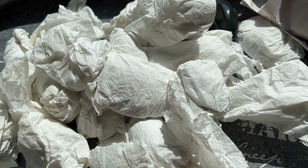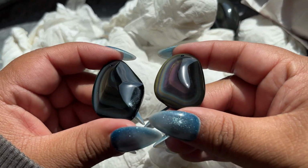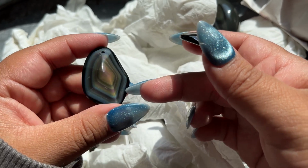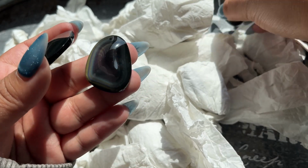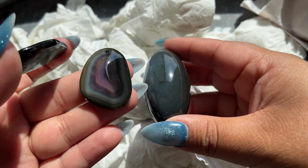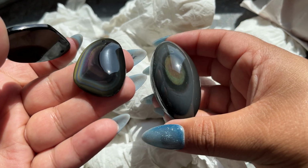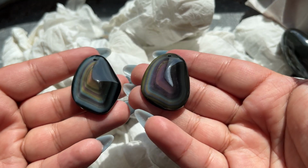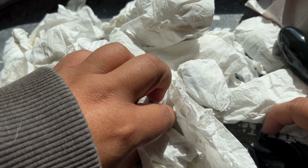Next, I also did get some pendants. I normally don't get pendants, but he was like, these are really high grade, which they are. These are very high grade rainbow obsidian. These are higher grade than the Shivas, just to show you the difference. You can see how this one, the color is just so much more poppy and almost like glowy. These are beautiful. So these are pendants. I just got a handful of these. That'll be completely new for us because I've never had pendants before.